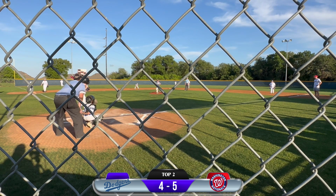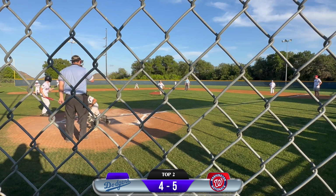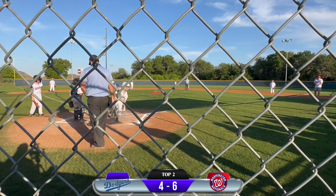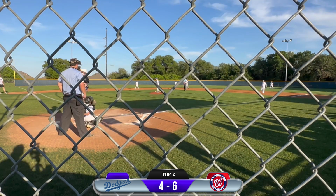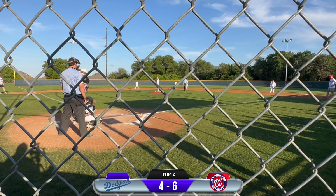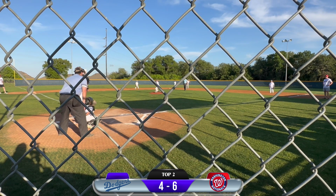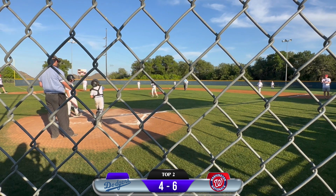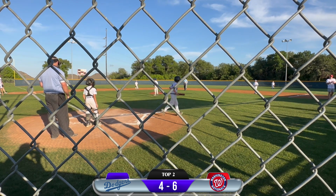From the stretch comes the pitch, and it's low. It clips the plate, and Benny's going to come on home and slides in safe for the 6th run for the Nationals. It's a full count for Chris. No one on base. 6-4 the score. And this one's a strike and strikes him out looking. And the first out is on the books.